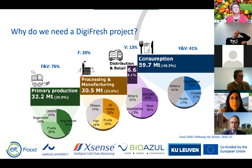Then there's also huge waste of fruits at processing and manufacturing. For vegetables, it's 13% of the whole waste, which is 6.6 metric tons, and 5% of the total waste is in distribution and retail. And then at consumption, there's a huge waste: 41% of the total waste is for fruit and vegetables.